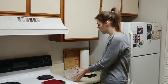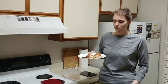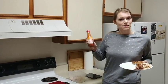So I'm going to throw this in the microwave. And that's what I do. I pre-prepare and I use the microwave every day. I'm going to throw these in the microwave, and I'm going to use my Texas Pete as a dipping sauce.